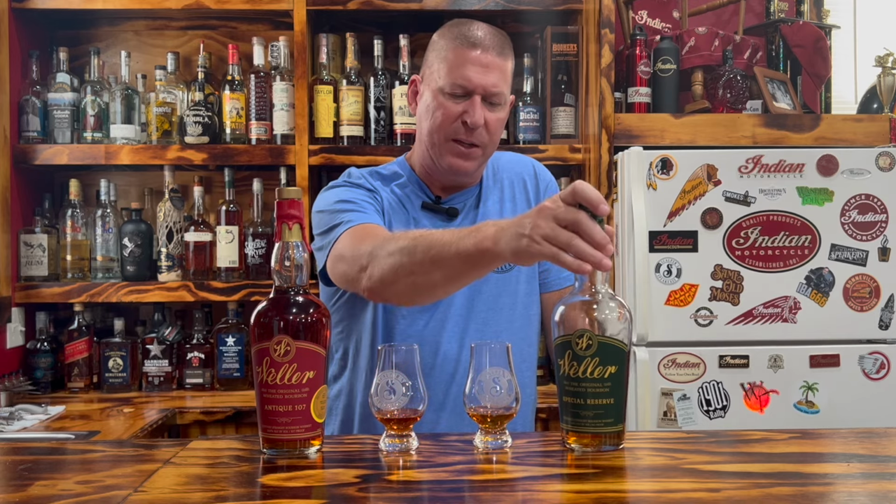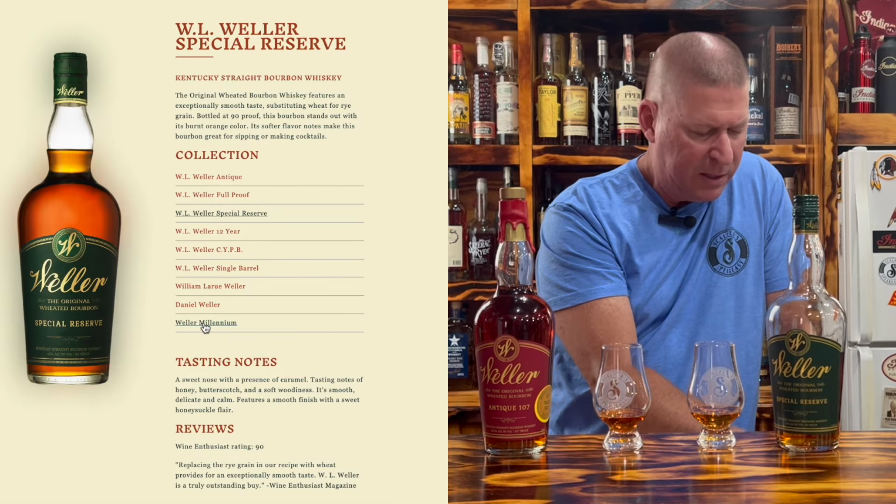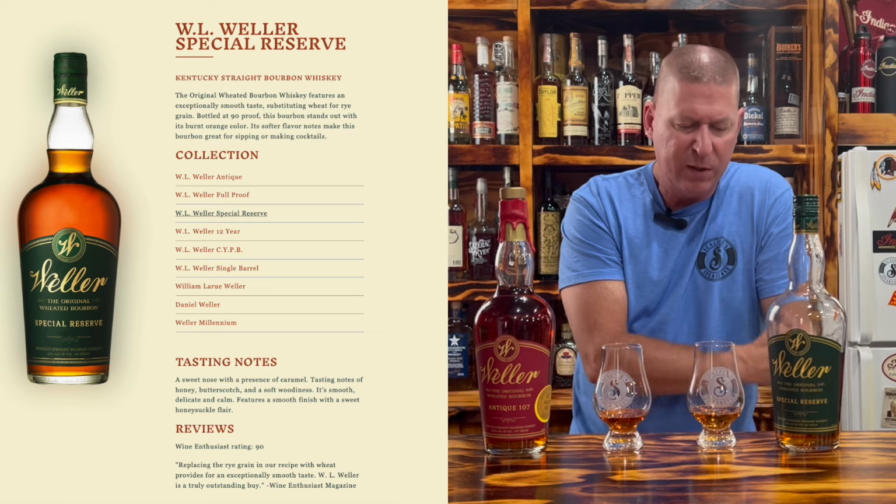Now, to me, this one, the Special Reserve, is much, much smoother on the palate. It says on the tasting notes, honey, butterscotch, soft woodiness, smooth, delicate, and calm. I think that is 100% accurate. You can tell.